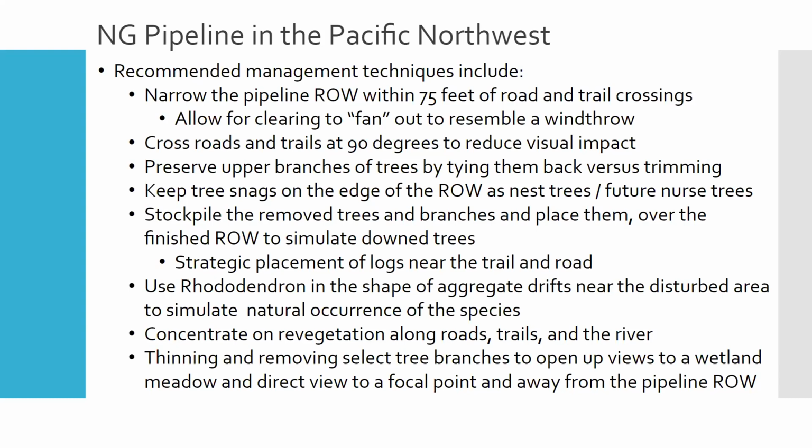So you can narrow down pipeline clearing, but only for short segments. We were able to do that. We also looked at crossing roads and trails at a 90-degree angle to reduce the visual impact as much as possible.